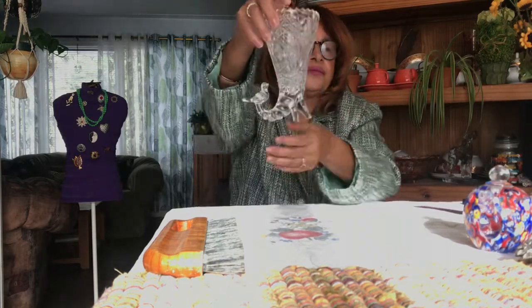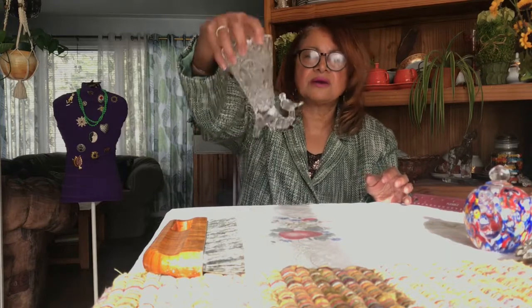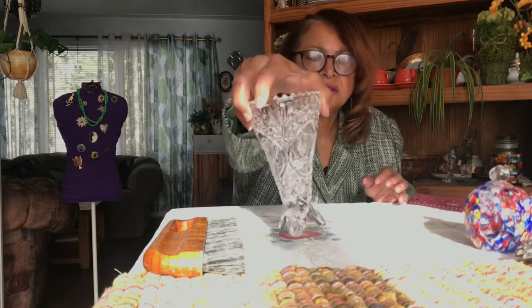And I've got this beautiful little vase. This paperweight stands 3-4 inches high. And this paperweight is beautiful. The sun is shining on it right now. It's just beautiful the way the sun shines on it. It sparkles like crazy with the sun shining on it.